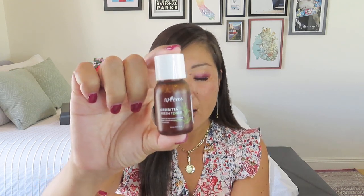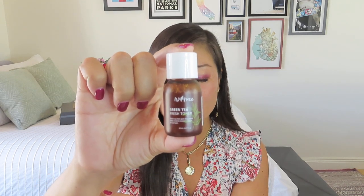Something that came in its own little pouch. Let's see what this is. We got a ton of items this month for May. Wow, I'm really impressed, actually. Let's see. This is from Isntree. Let's see if I can find it on here. So this is Isntree toner. It's a mini, so it's just 20 milliliters, just this little guy. Has a $4.99 value. That seems super fair.